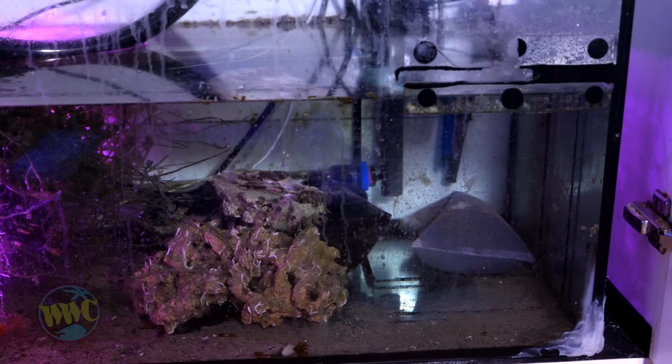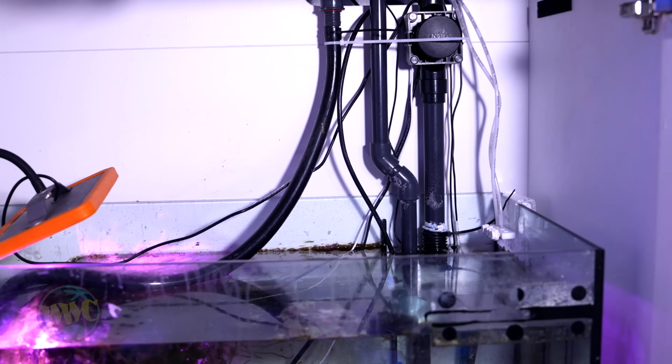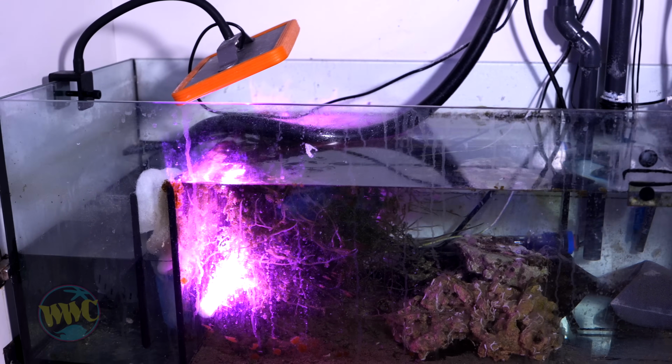And I don't know actually what this algae is. It just grew off some TBS live rock and overpopulated. So all I have is this refugium for nutrient removal and then a Sicce return pump. So super basic. That's it, man.